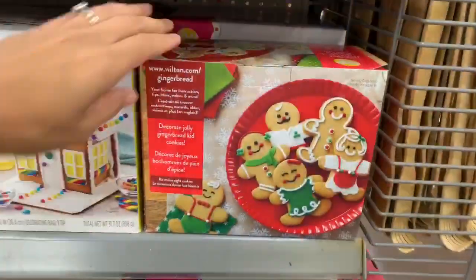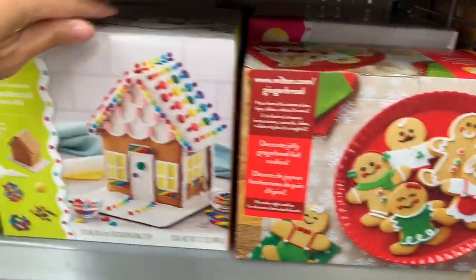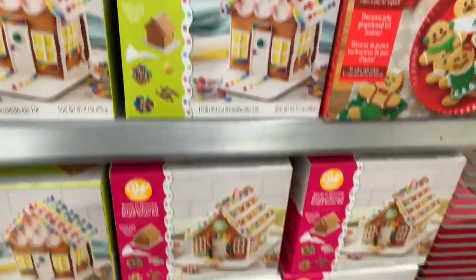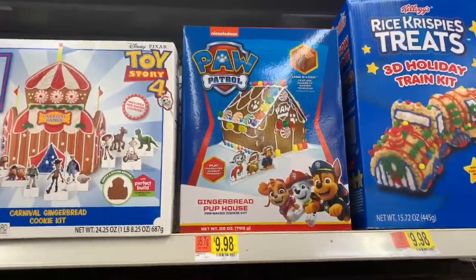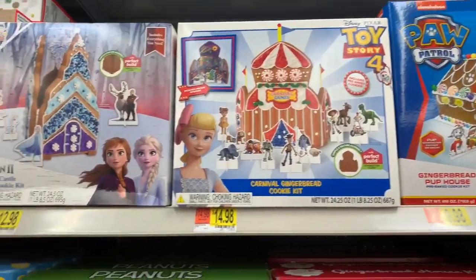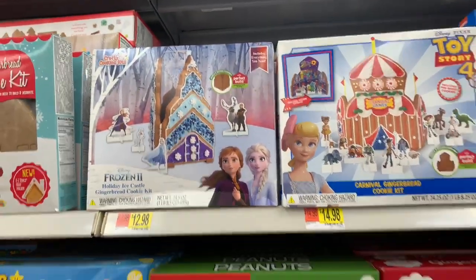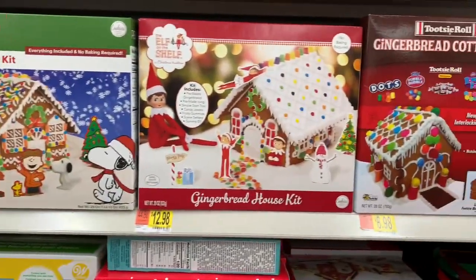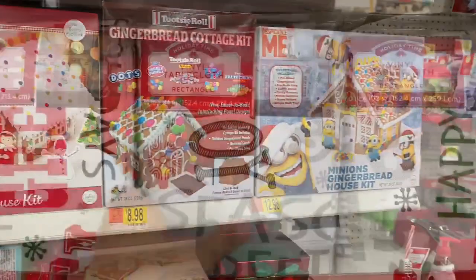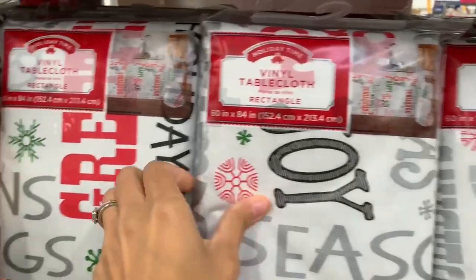And of course, I did have to show you guys some of the gingerbread houses that they had. They had so many different options. They had some gingerbread little men, they had houses, they had Rice Krispie Treat ones, and then of course, they did have different little characters that you can do. They had Frozen, Toy Story, I think I saw Paw Patrol, they had Super Mario. So if you guys want to do a cute little gingerbread for your kids, definitely check out Walmart.